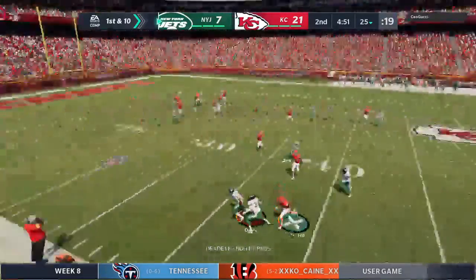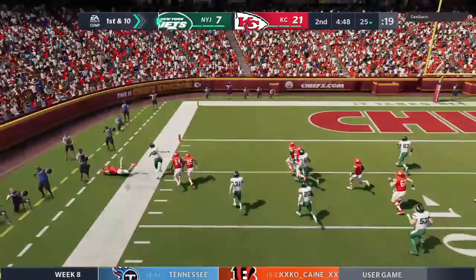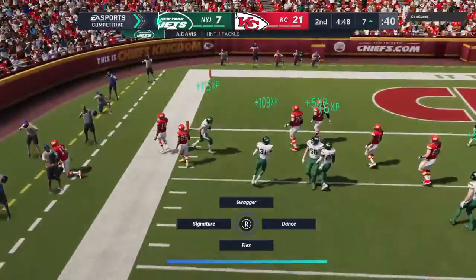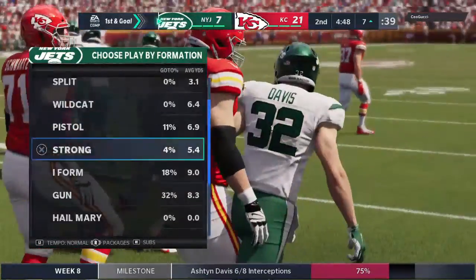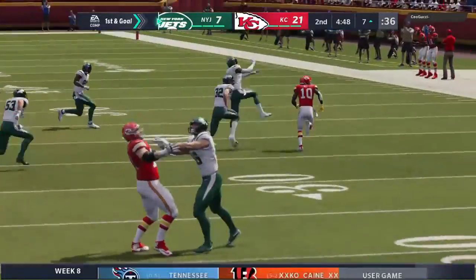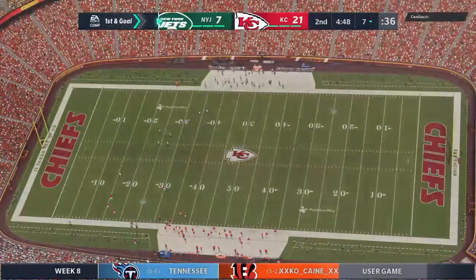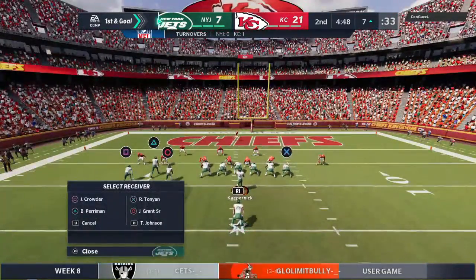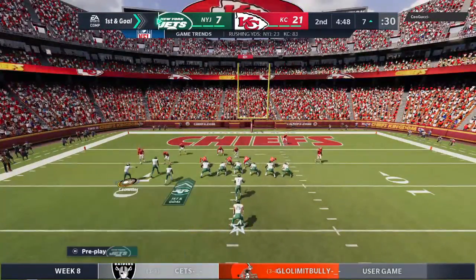Into double coverage, and it's intercepted. It's the rookie from Cal, Ashton Davis. Well, this had trouble written all over it from the start. He's got 2 extra defensive backs in the game he's got to deal with. They're in a dime set. So everywhere he's looking, he's seeing a different color jersey. And sure enough, this one winds up being intercepted. Suddenly, it's 1st and goal after the interception. A quick change in the situation here.